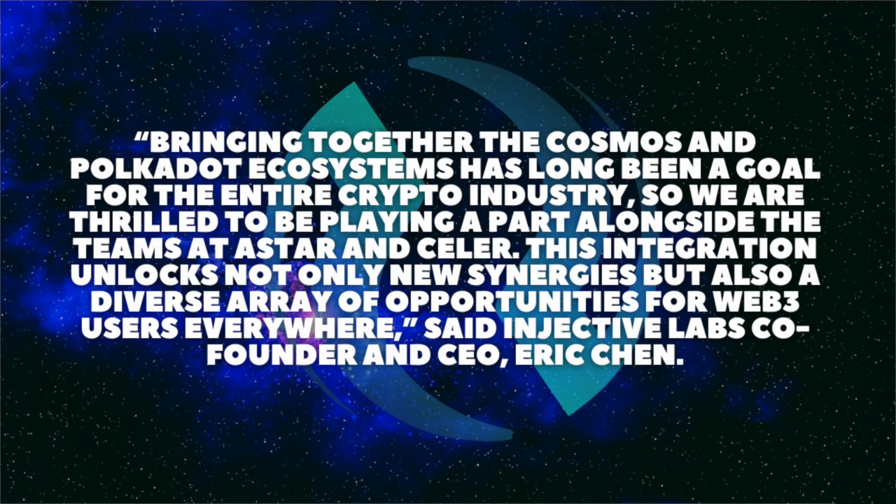CEO of Injective, Eric Chen, says bringing together the Cosmos and Polkadot ecosystems has long been a goal for the entire crypto industry, so we are thrilled to be playing a part alongside the teams at Astar and Celer. This integration unlocks not only new synergies, but also a diverse array of opportunities for Web3 users everywhere.